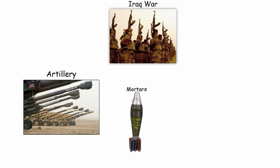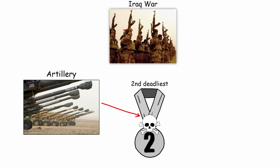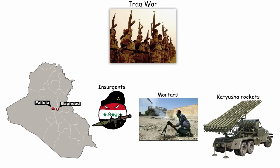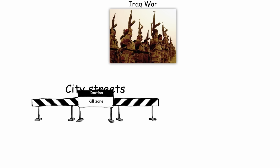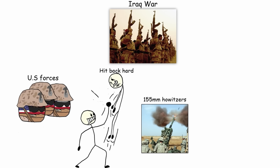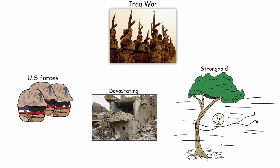Artillery. From mortars to rockets and heavy shells, these weapons became the second deadliest weapons on the battlefield. In cities like Fallujah and Baghdad, insurgents unleashed relentless barrages of mortars and Katyusha rockets, turning city streets into deadly kill zones. But it wasn't a one-sided barrage. U.S. forces hit back hard with heavy firepower, 155mm howitzers and airdropped munitions, devastating insurgent strongholds.